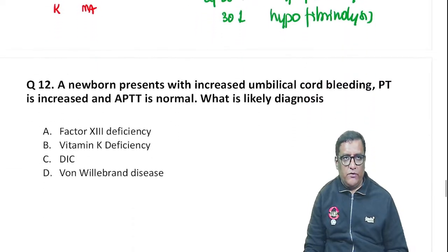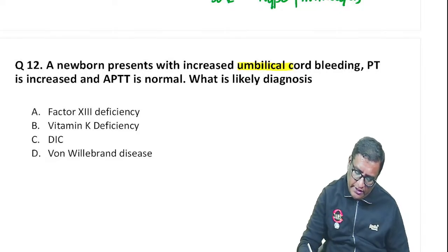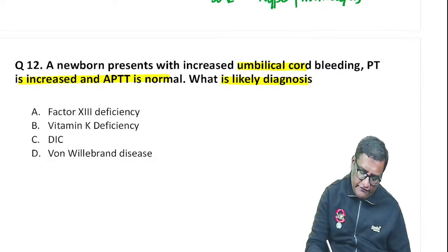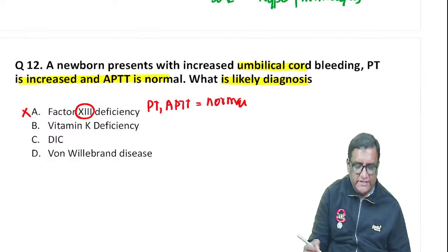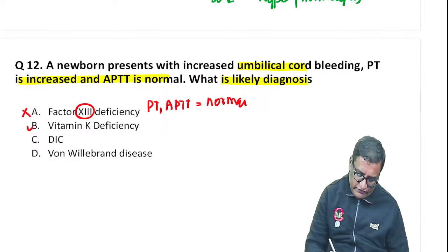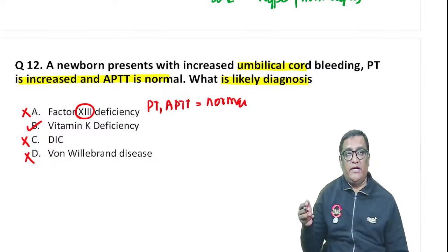Next, question number 12. A newborn presents with increased umbilical cord bleed. PT is increased, APTT is normal. What is the likely diagnosis? What is the answer now? Factor 13 deficiency. That is not the answer. Why? In this, both PT and APTT should have been normal. Although this can present as increased umbilical cord bleed, this is not the case. Vitamin K deficiency is the answer. It is not DIC. It is not von Willebrand. Von Willebrand will not present with umbilical cord bleed.